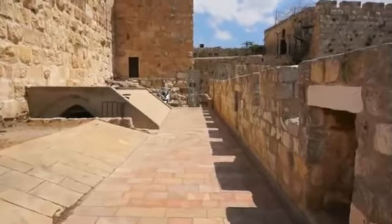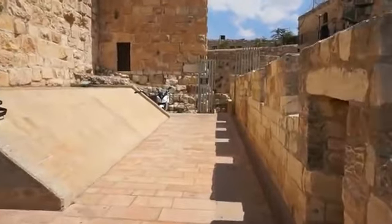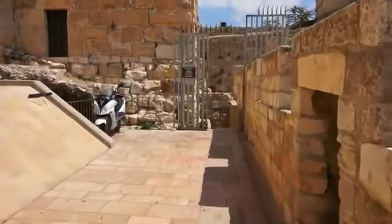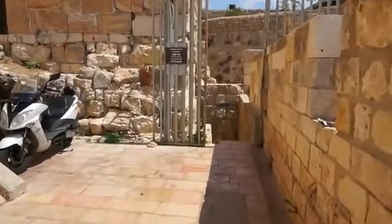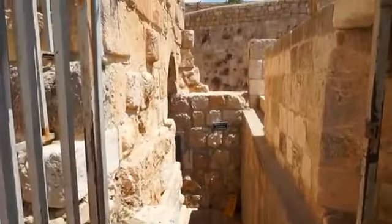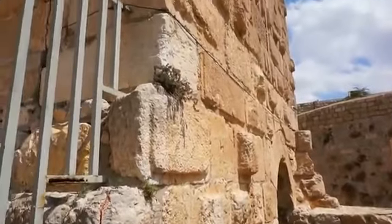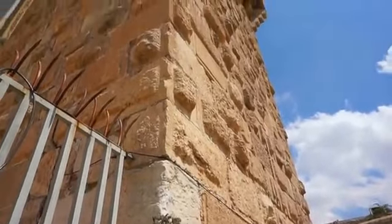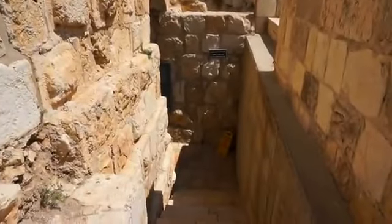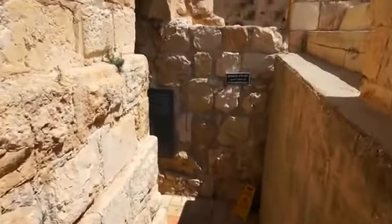We're going to walk around the citadel and we're going to enter for a long walk on the walls of the old city of Jerusalem. We're going to get absolutely beautiful views of the Armenian quarter and of the Jewish quarter. Now let's go down the steps carefully. Let's use our ticket to go inside and let's have a good time and let's enjoy the tour.